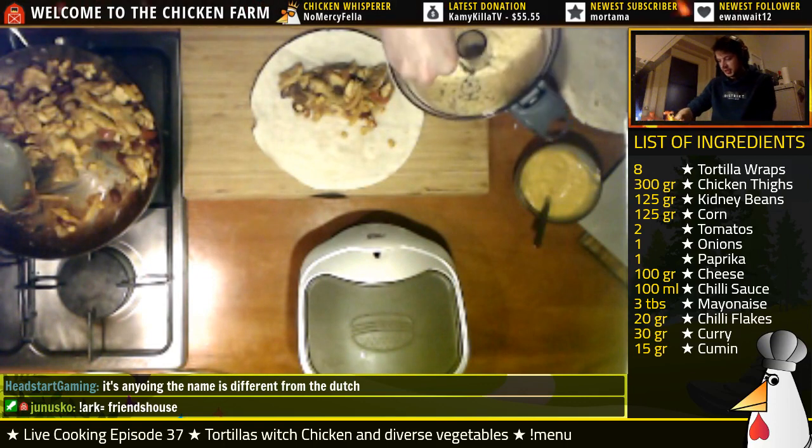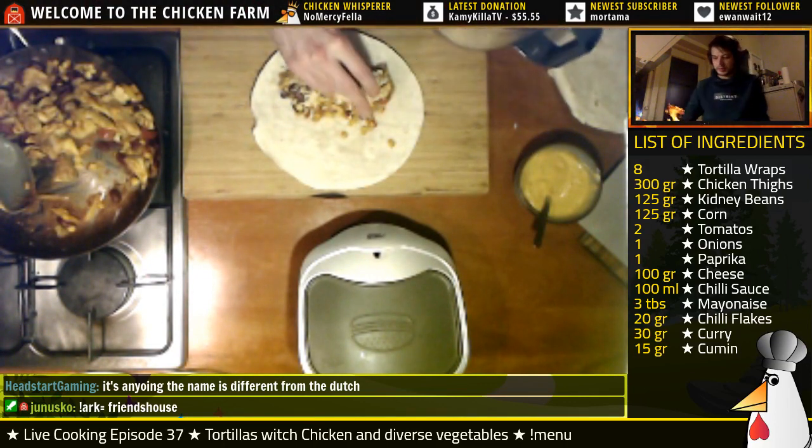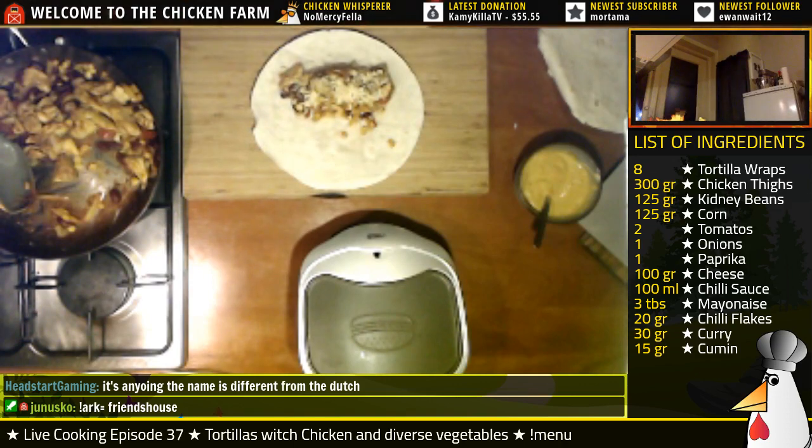Some of the cheese. Not too much, because it's really salty cheese.